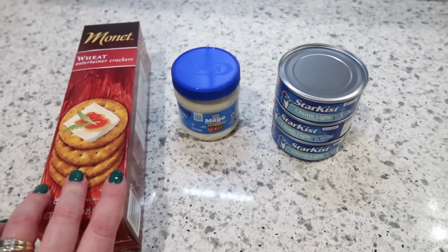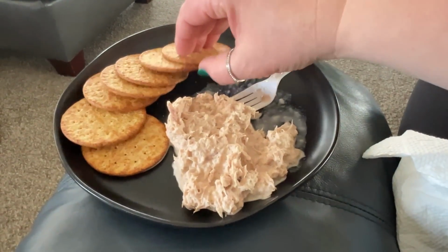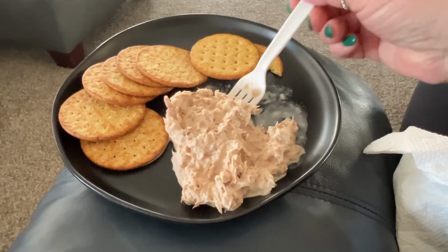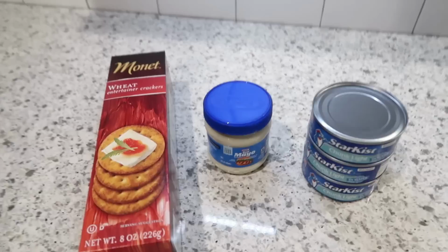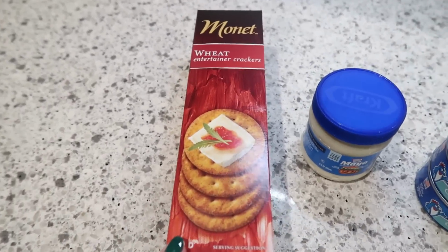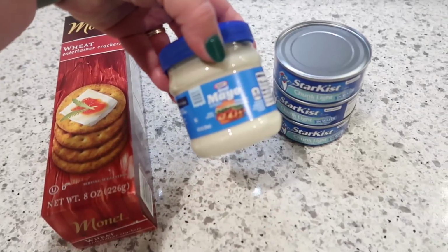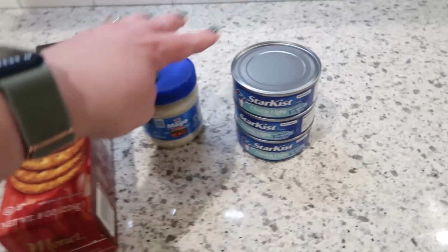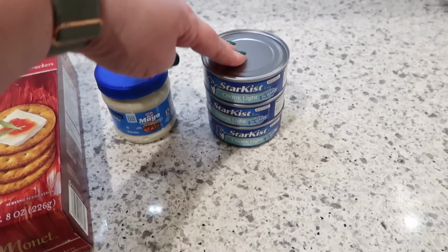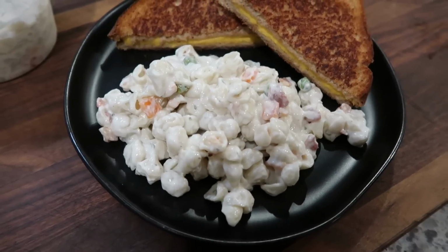For 3 lunches this week, I'm gonna make tuna salad on crackers, which isn't like a huge lunch, but I honestly think that it's perfect. I love tuna salad. I actually think I like tuna salad better on crackers than I do on bread. So I got a package of these Monet wheat entertainer crackers, one of these small jars of mayo, and then 3 cans of tuna. And then for the other lunches this week, I'm gonna do grilled cheese and pasta salad.